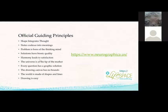Harmony leads to satisfaction. The universe is at the tip of the marker. Every question has a graphic solution. The drawing canvas has no bounds. The world is made of shapes and lines, and drawing is easy. So these are some of the guiding principles. And again, this is the website if you want to dive deeper into that.